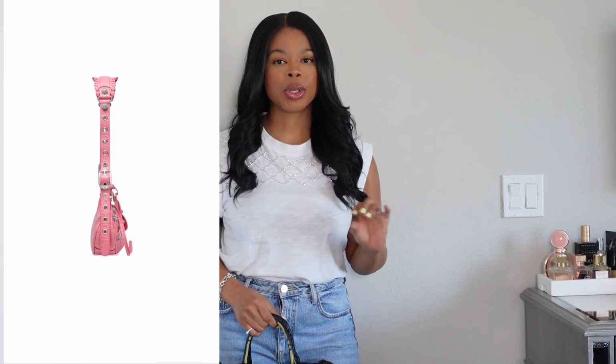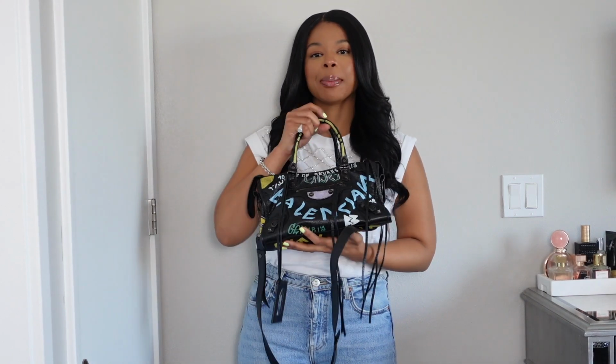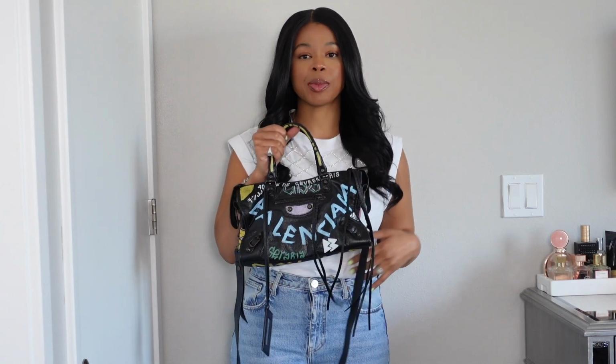I wanted to share them with you today in case you may be interested in the Balenciaga Cagole bag as well. So the first thing that I noticed about the Balenciaga Cagole is its strap. It has this beautiful thick leather strap with some leather stitching on it as well. And I think that is something that gives the bag its signature look, which is really cool. It gives it the Y2K vibes, but I think it's also something that could hinder the bag when it comes to my wardrobe.